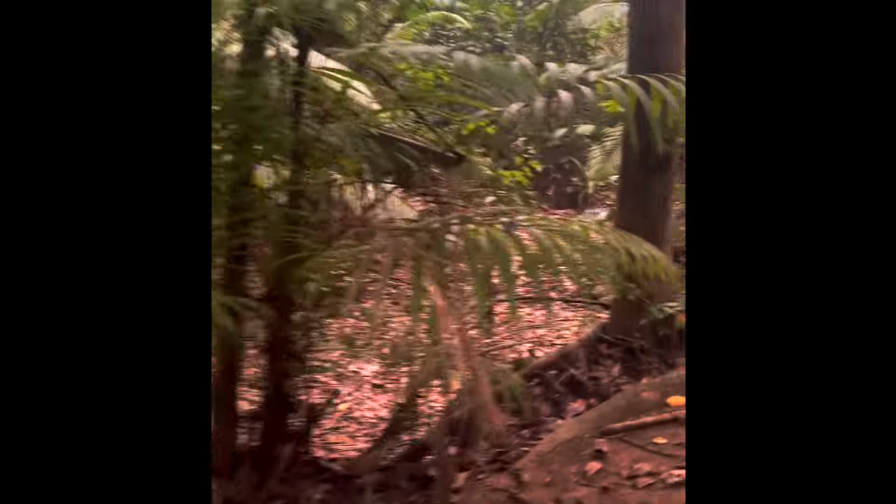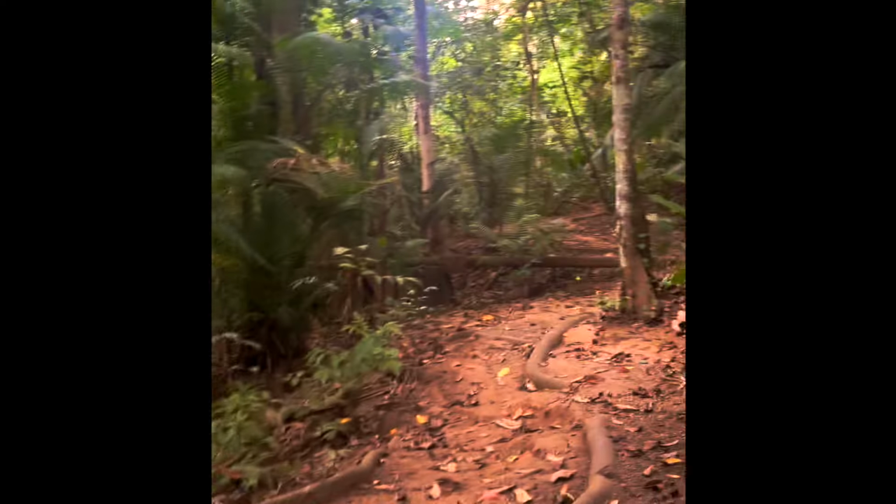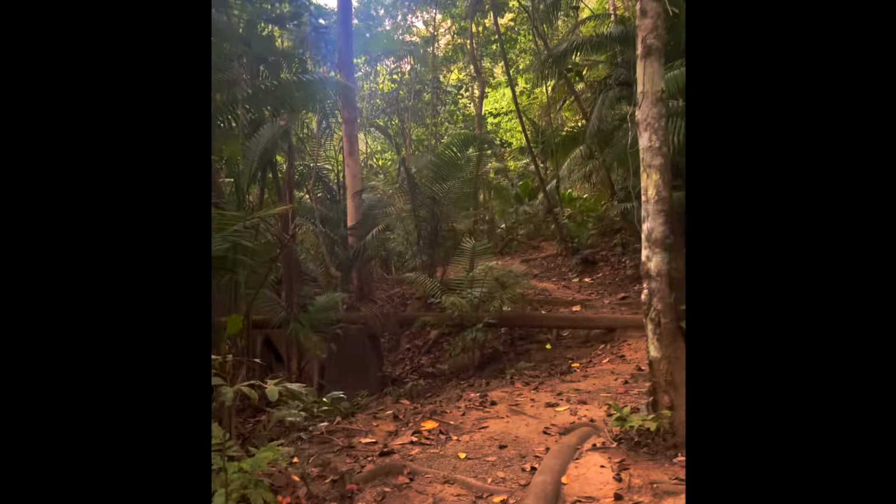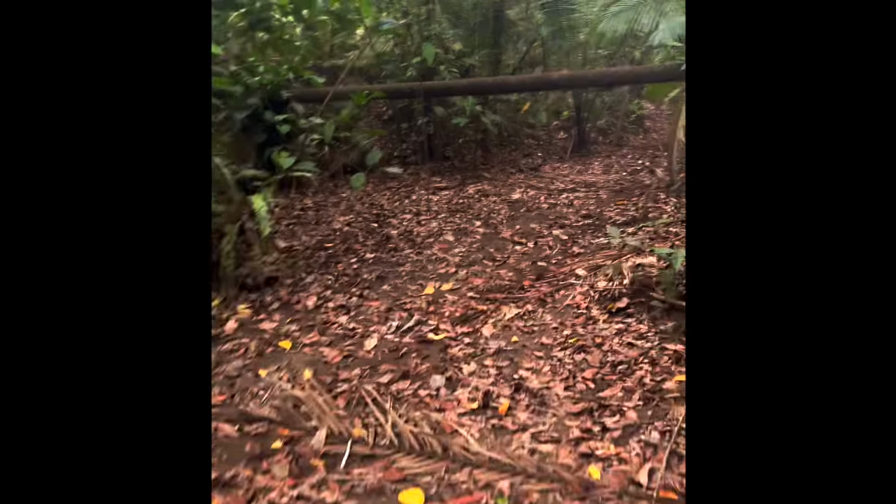Guys, it's getting a little dark out. The sun is setting, just about to set. Maybe it already set. Is that another path? What is this? Is this another path? Kind of? Yeah, that's a path.